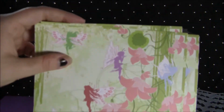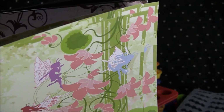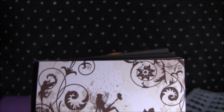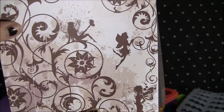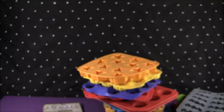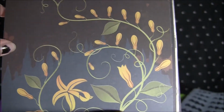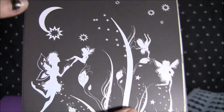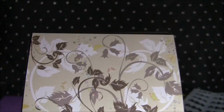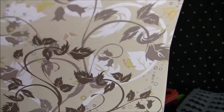Then we got more fairies. I like that one a little better. More fairies. Oh, I really like that one, just with the browns. Also a fairy one. Then we have, looks kind of like a pumpkin vine without pumpkins. And we have black and white fairy silhouettes. And some butterflies and a plant. There's a decent amount of each one too.